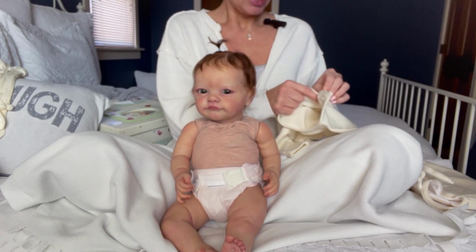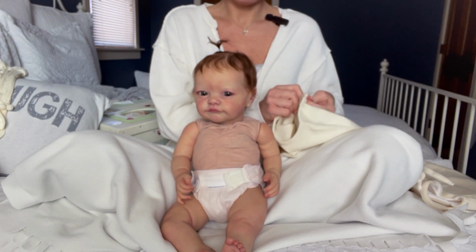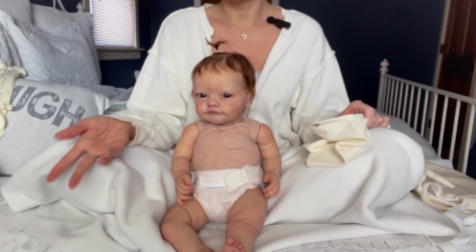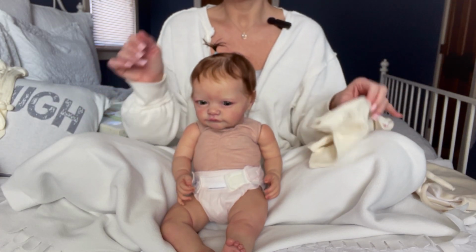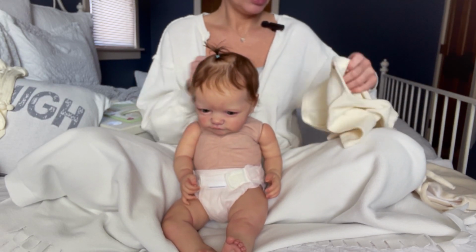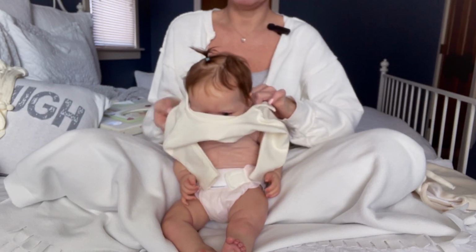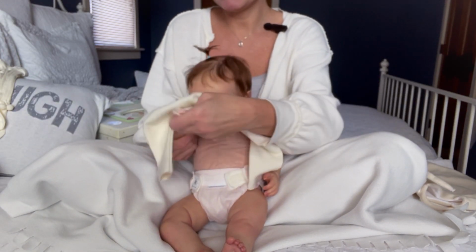Anyways, guys, as I said, Karolinka is my biggest doll in my collection. She is currently, and emphasis on currently, my only awake baby. She's also my biggest doll, and as I said, she's the oldest doll in my collection. And this baby is very special to me.